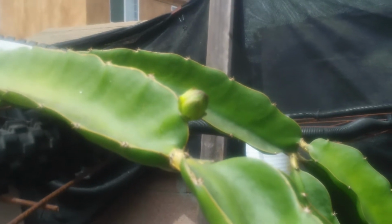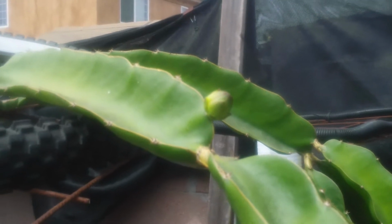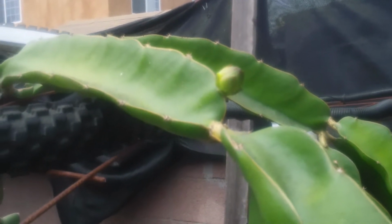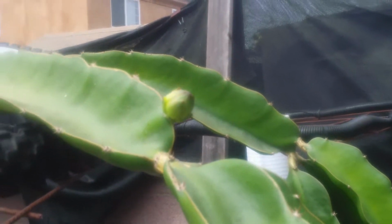Here we are, August 7th, I think, 2019. Oh yeah, giant Vietnamese white dragon fruit. Right there, we got a bud. Right there, flower bud right there. And I got two more on the main trunk here and here.